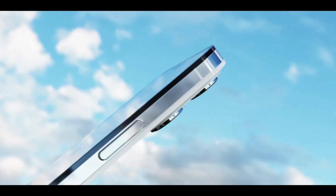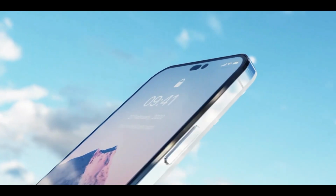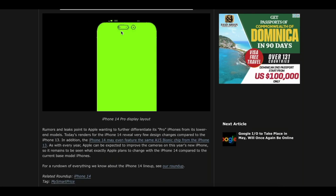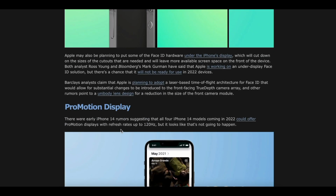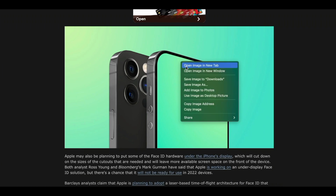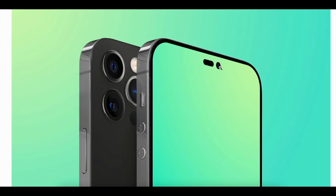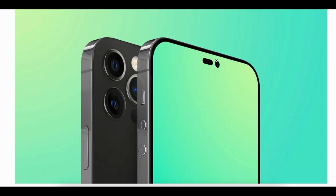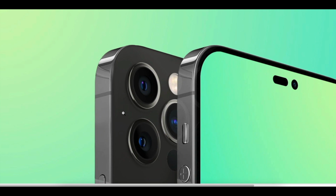Only the Face ID sensors will be moved under the display, not the selfie camera. So the selfie camera would be more like a hole at the front. This year's iPhone 14 series is supposed to have a pill-shaped cutout and a hole, the hole for the selfie camera and the pill for the Face ID sensors. But the base models, iPhone 14 and 14 Max, are supposed to have the same iPhone 13 design.